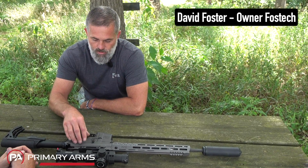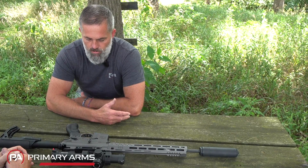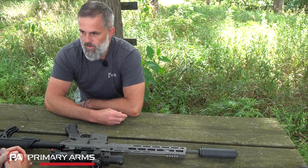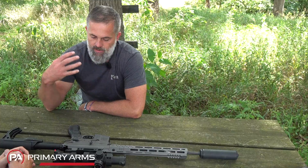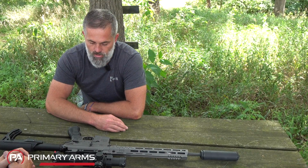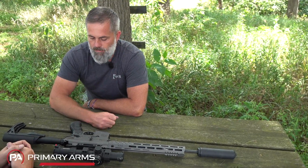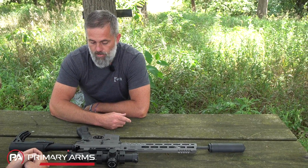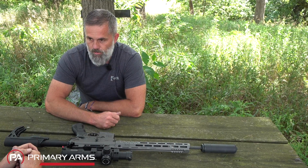What makes this so unique is that this is actually forged. If you think about Formula One racing wheels over in Europe, they've been forging those forever. So take that idea and apply that same technology to a firearm. When you do that, it creates grain structure in the material, which makes it super strong. Right now, this material is about 30% stronger than 6061 billet aluminum and still 30% lighter.